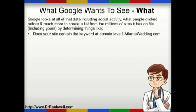For instance, if somebody did a search for Atlanta wedding, Google has to make a little bit of an assumption that they may have meant atlantawedding.com, because a lot of times people will try to search for a website. I know a lot of older generations will put the name of the website in the Google search box. So Google has to make a little bit of a guess that may have been what they intended.